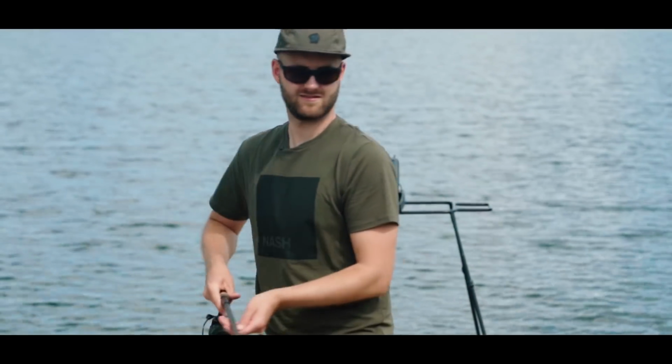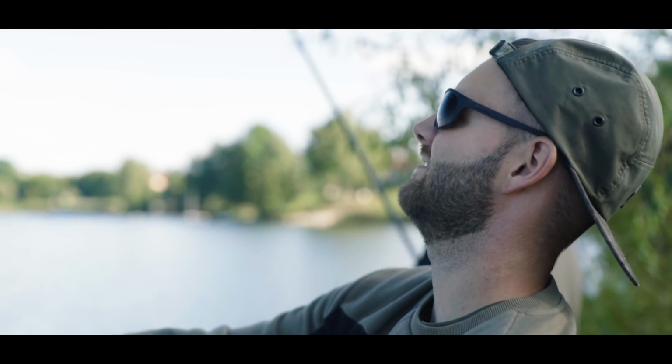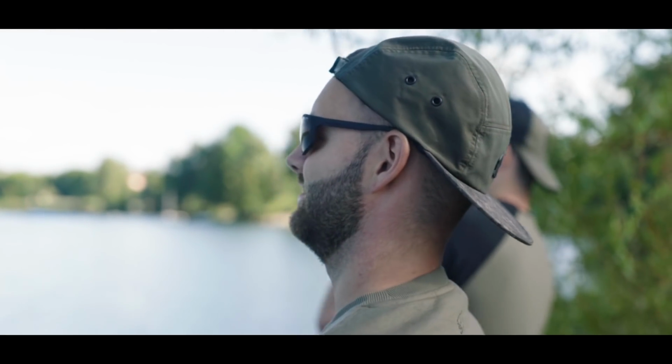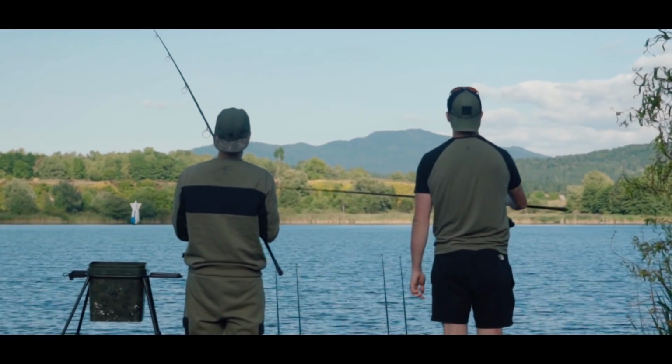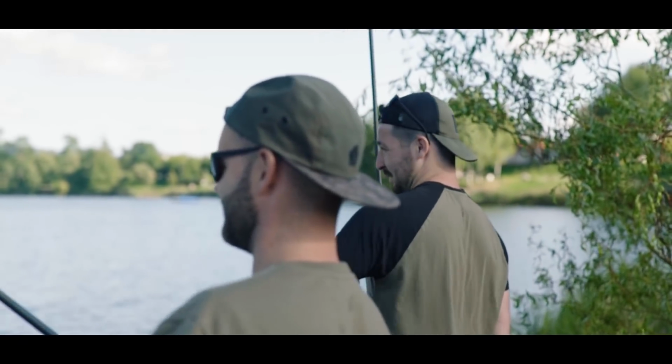I think we're going to work really well as a pair. I think the main thing here is just getting that bait in consistently. And once the fish have found it, once you start getting bites, it's to keep that bait going in and keep that spot being a spot for them. Once that bait runs out, for me, I feel like that's it. You're going to have to start from scratch again. So a big thing is going to be keeping that bait going in.